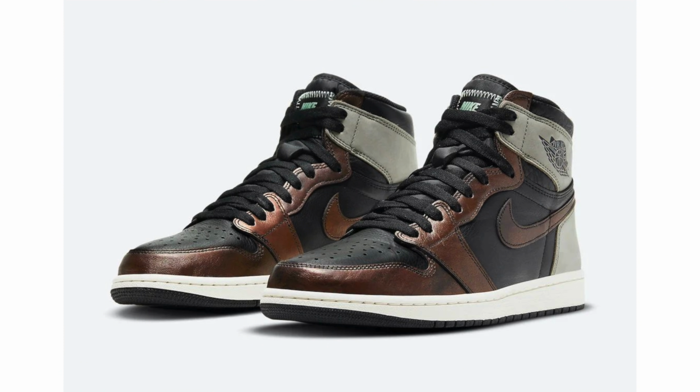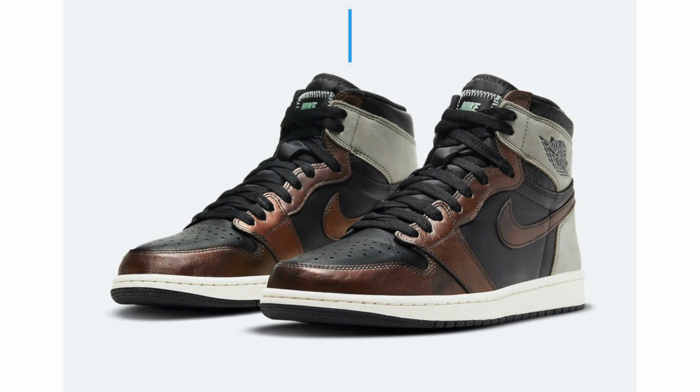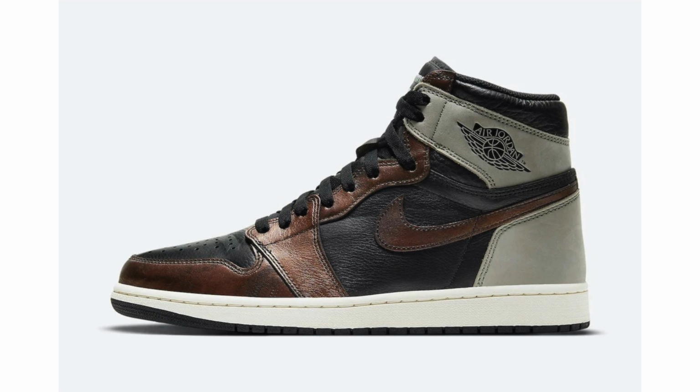So the release for the Air Jordan 1 High OG Patina, it's a bit weird. Originally, they were scheduled to release on March 13th, but then the release date was pushed back until March 25th. Now, I've seen several retailers that have a raffle open for them. I know Sneakers and Stuff was one, Undefeated had one also, but there's only a handful of retailers. Now, there's going to be a much wider release, which will take place on May 4th.